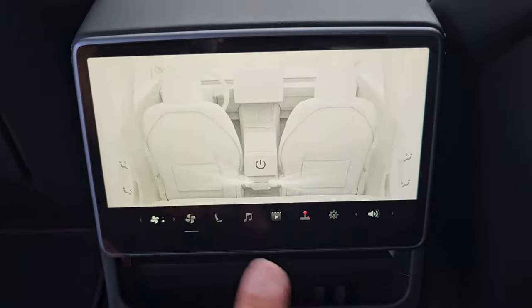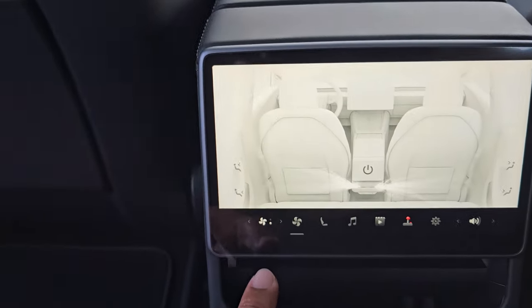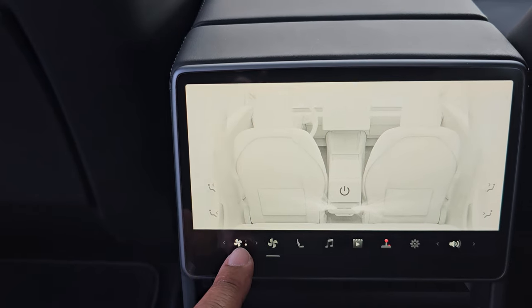You have all the controls. Now, I'm not going to go through all these because you guys know. Okay, I lie, I'll go through them. So you have the first one. Let's see, fan speed.